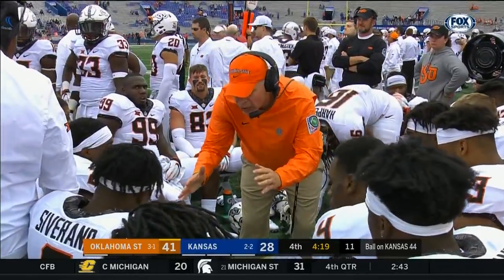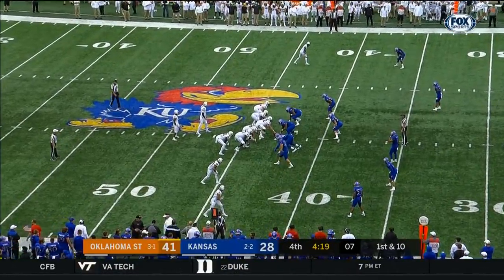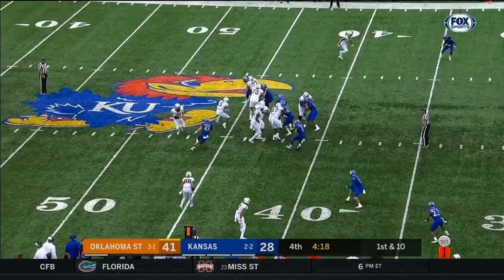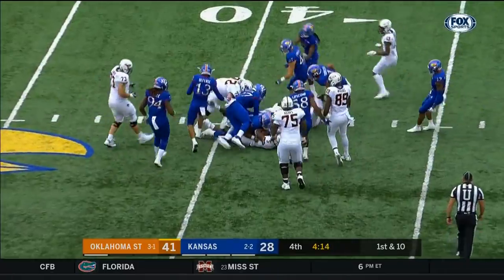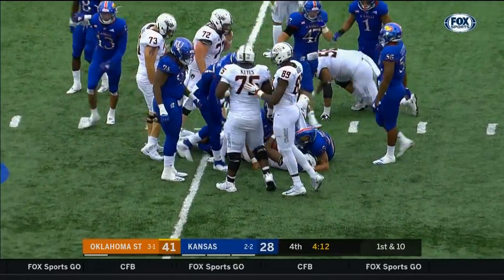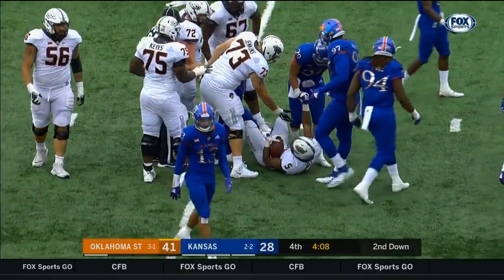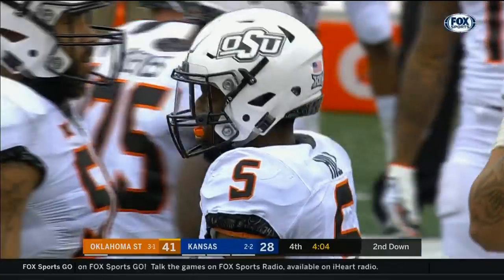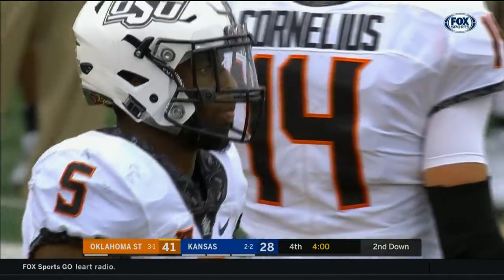Jim Knowles coaching his defense up over there, not happy with the touchdown he just gave up. Made it a 13-point game with 4:19 left. And this is going to be Justice Hill time. You're up 13, you're on the road, and Justice Hill. We have seen four running backs in almost every game from Oklahoma State, J.D. King and Chuba Hubbard and L.D. Brown, but they're going with Hill here.